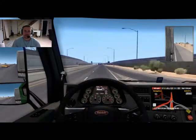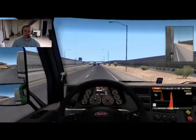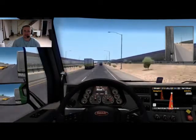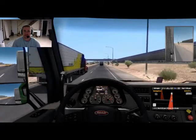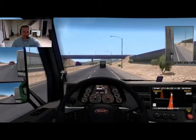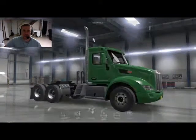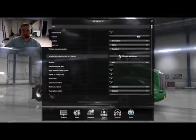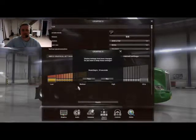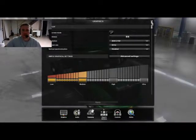One thing I did forget to change was the settings in the game, because I think I need to put those back up. I think the videos at the beginning had a lot more vegetation and stuff. This just looks so bland. Let's take care of that. We're just going to go to graphics settings and do simple settings here. We're just going to put it on medium. Yes. Let's see what that does.